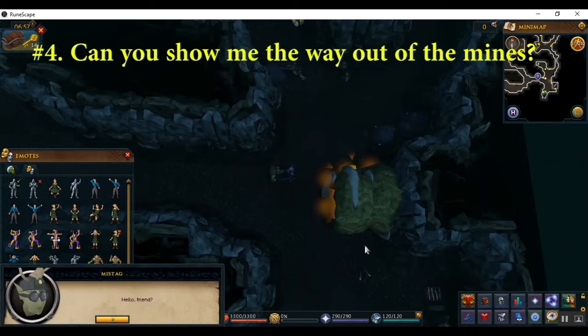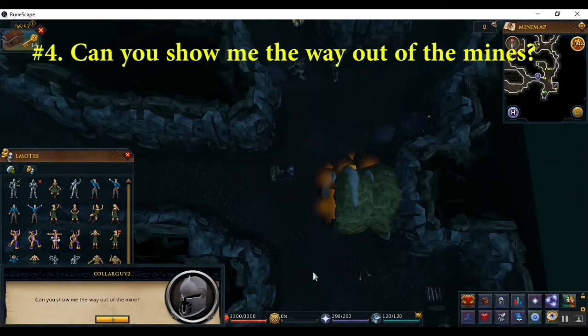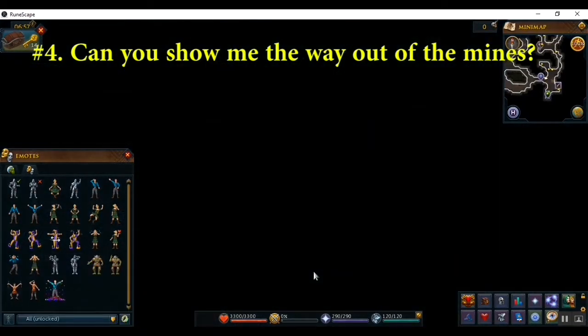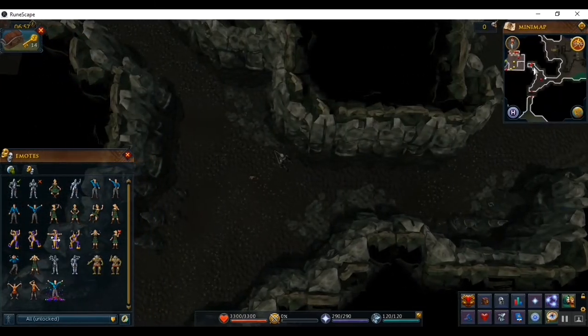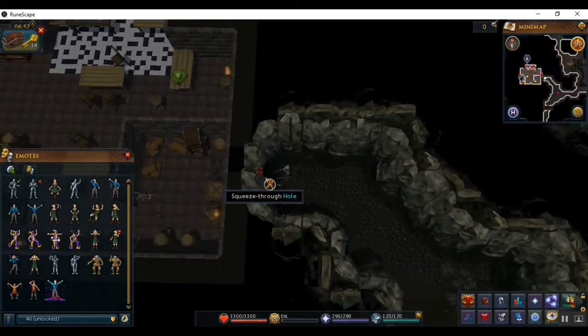Talk to Mistag again. Pick the chat option that says, "Can you show me the way out of the mines?" and he will take you back to the beginning. Once you're back at the beginning, squeeze yourself out of that hole and go back and talk to the Duke.